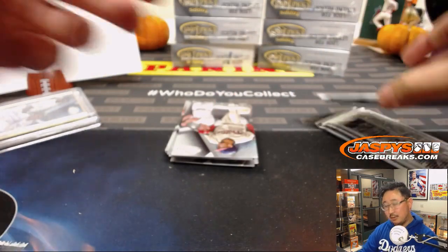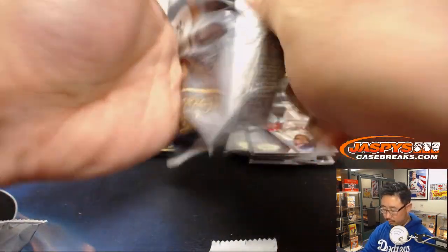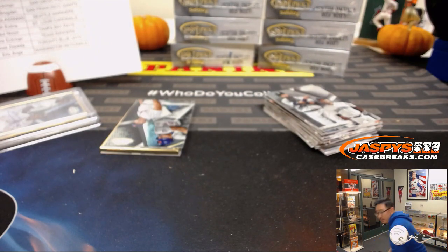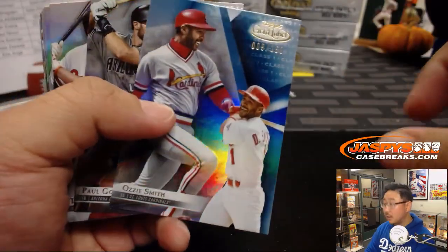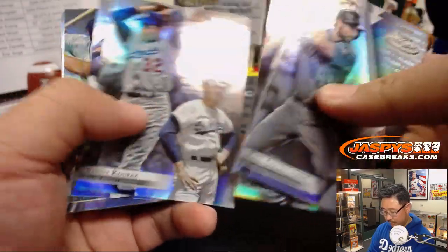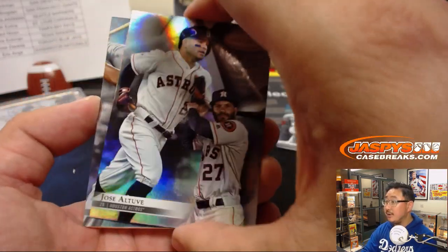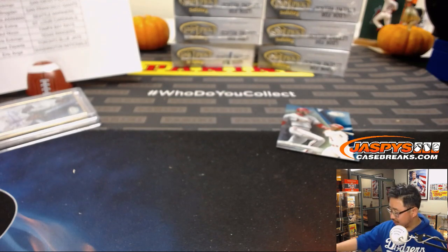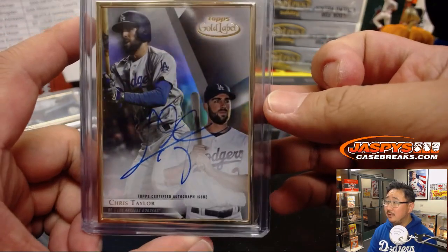Hey, Marvin, no worries. That was a good one. Ozzie Smith. There's Altuve, there's Cespedes, and Chris Taylor. Nice CT3 for my Dodgers. Boombox with a little Dodger Joe mojo. Slow start to the season for him, but seems to be heating up in recent months. And in the playoffs, too.